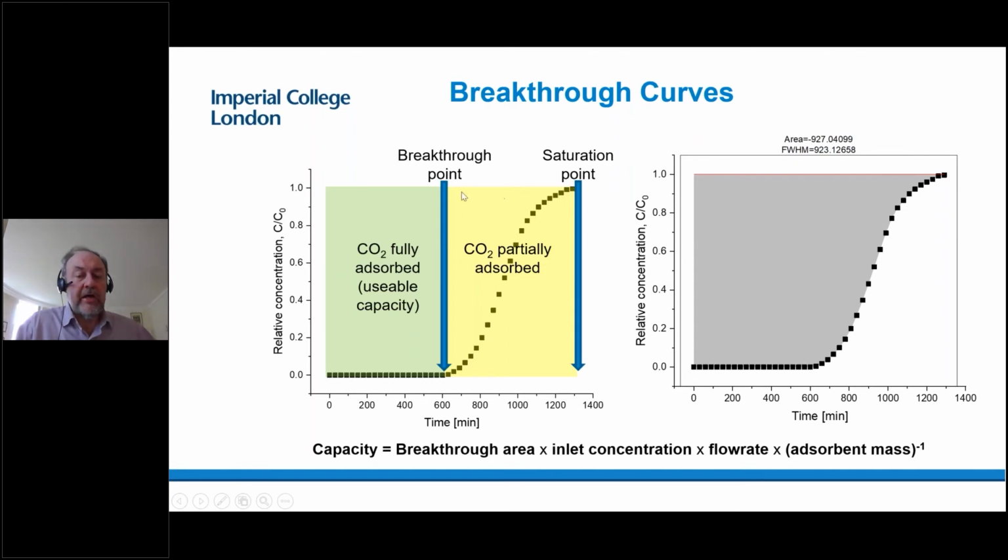From the area under the curve here, if I integrate this area, I can determine the number of moles of CO2 that have been captured, and I know the concentration, so effectively I have a data point for an isotherm. Now, of course, this has just been done for CO2, but actually we can do a simultaneous measurement for water vapor, and that's what we do. We have 2 detectors, one does CO2, one does water vapor, and that allows us to monitor the CO2 breakthrough simultaneously with the water breakthrough curve.